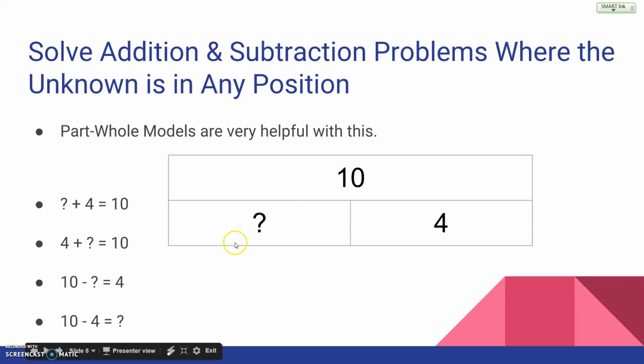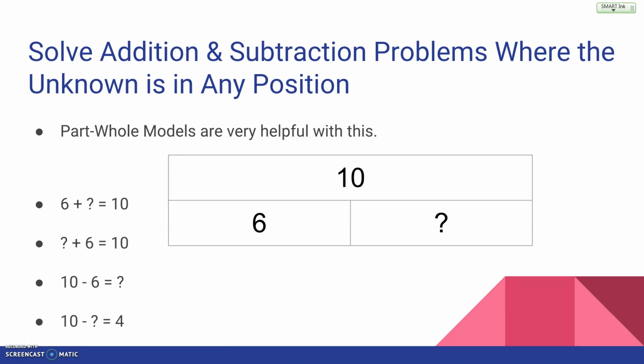And using this part-whole model, we can come up with all of these different situations. I know that something plus 4 is 10. I know that 4 plus something equals 10. I know 10 minus something is 4. And I know 10 minus 4 is something. So we can use our knowledge of fact families, and we can put it into this part-whole model to see it visually. And here's another part-whole model, and here the 4 is the missing part. Here's another example.